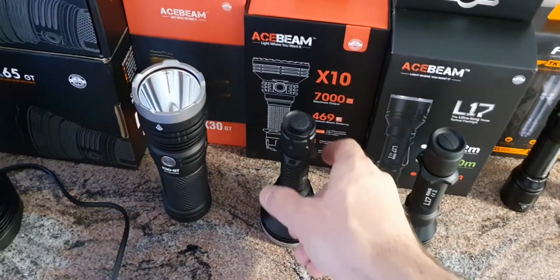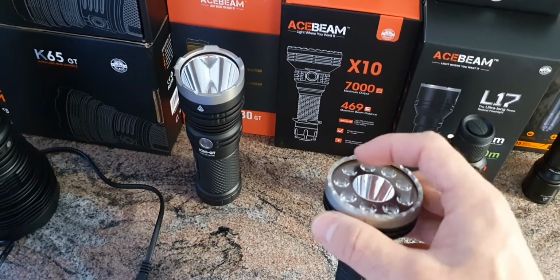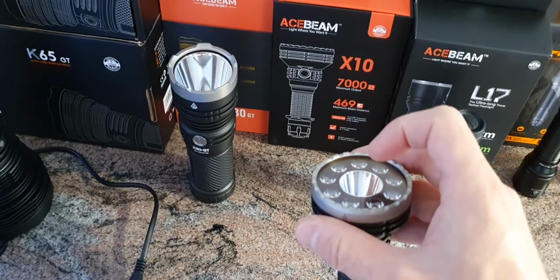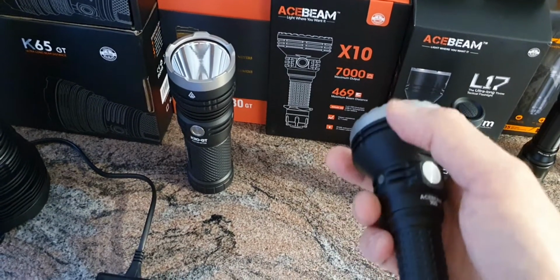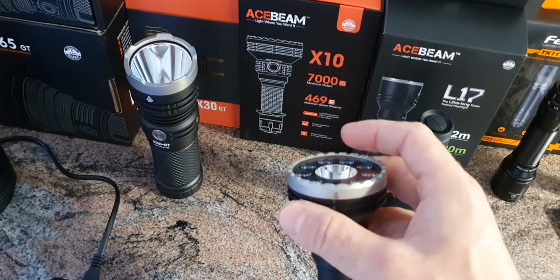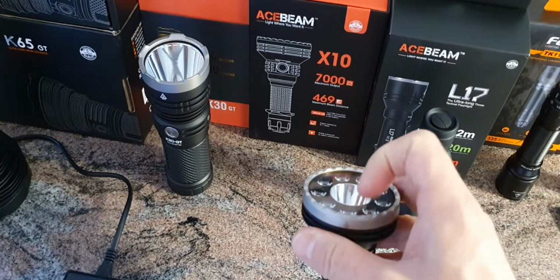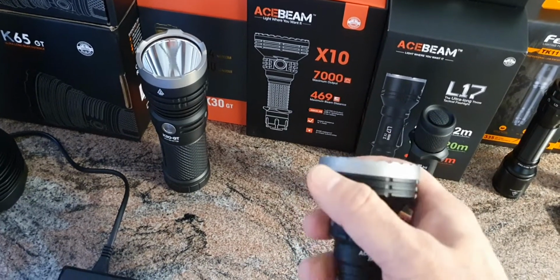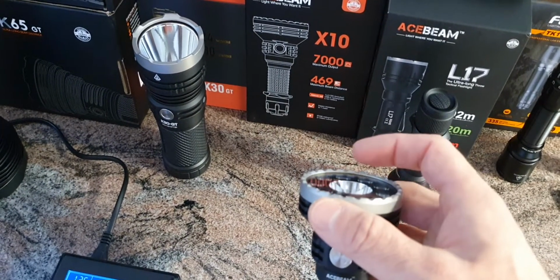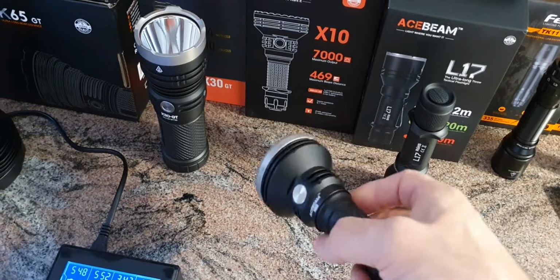And then we got the X10 from Acebeam, relatively new one, which is very unique. We have outside here a few floodlights or flood LEDs, and in the middle we got this LED for the spot. And then you do have a few different possibilities. You can run all those lights together at the same time, so basically a spot and flood, or you can choose just to have the spotlight in the middle or only the floodlight. So there are many different possibilities, and also for each mode or setting you got a few different brightness levels. It's got a tail switch as well as the side switch.